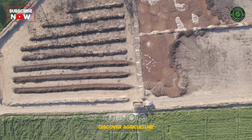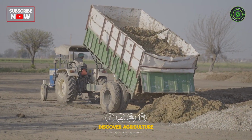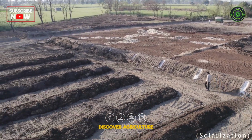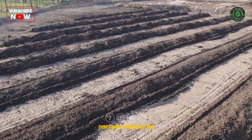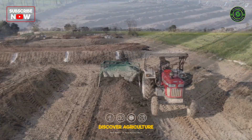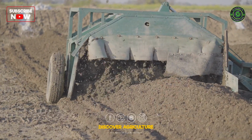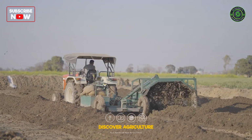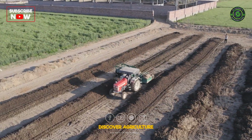The collected manure is taken to open ground and undergoes the process of sun drying. Natural sunlight is used to reduce moisture content and kill harmful pathogens. This eco-friendly method helps in preparing the manure for further processing. After sun drying, the manure is tilled by tractors with tillers to break it down and ensure a consistent texture. This step helps with the composting process by increasing airflow and mixing the material.